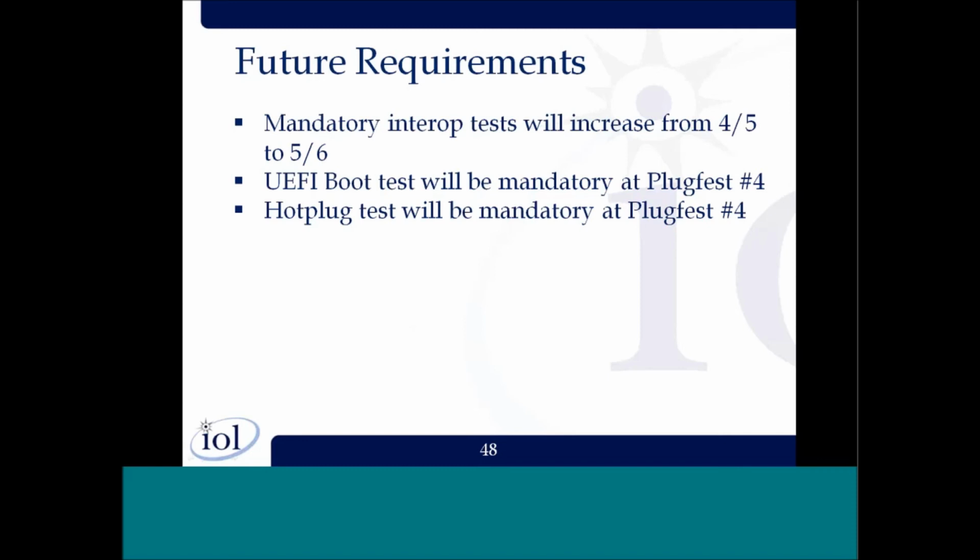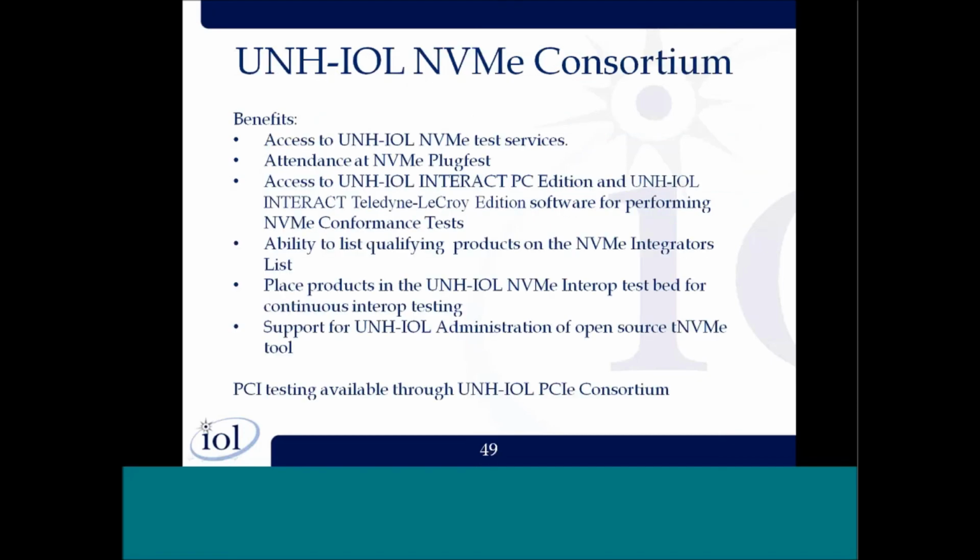One thing I want to revisit quickly: I talked a lot about the requirements for this particular Plugfest, number 3, but I don't want people to forget the requirements that are coming in the future. Specifically, for the Interop tests, we're going to increase the number of systems that we test with from 4 out of 5 to 5 out of 6. The boot test is going to become mandatory, and the hot plug test is going to become mandatory at the next Plugfest. So if there's a chance you're not able to attend this Plugfest, be aware that the requirements of the future Plugfest we've already determined are going to be a little bit higher.